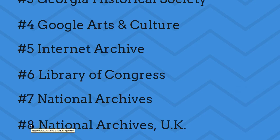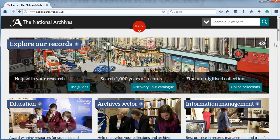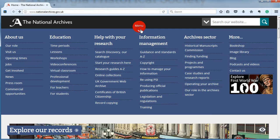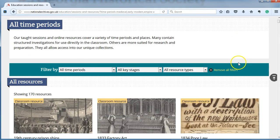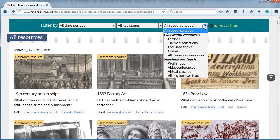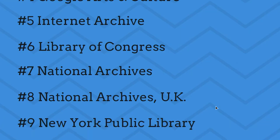Number 8 on our list is the National Archives United Kingdom. Just like the National Archives in the US, the United Kingdom's National Archives is in charge of collecting, preserving, and sharing government records. For world history teachers, this is a great resource for finding primary sources related to any country that has ever been a part of the United Kingdom. It has a great education page that allows you to look for primary sources and other resources by time period and type.